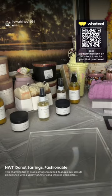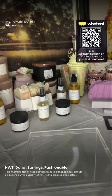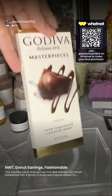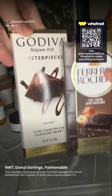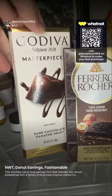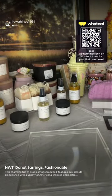I do have some dark chocolate. If anyone likes dark chocolate, let me know. I can run those as well. They're $4 a bar. And it is for the Godiva Masterpiece one with the ganache and then the Ferrero Rocher. They're $4 a piece on those. So if anyone is interested, let me know. I can run those as well. Or you can purchase them in buy now too.